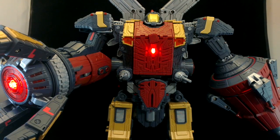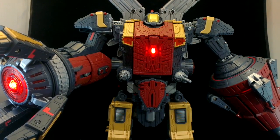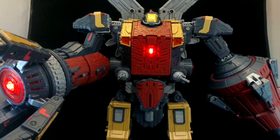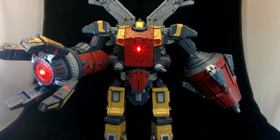So here he is, Planet X's Project Genesis, also known as War for Cybertron Omega Supreme. And before I get into any features or transformation or little technical details, I just want you to see how mind-blowingly awesome this figure is, especially considering this is not licensed by Takara Tomy or Hasbro. This is just a project that a company we'd never heard of before has pumped out, and it's turned out spectacular.